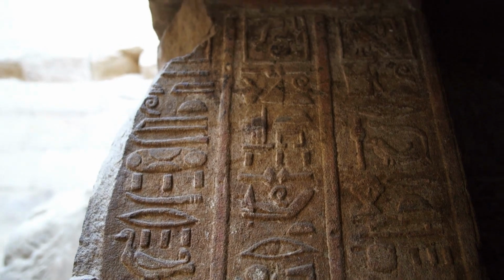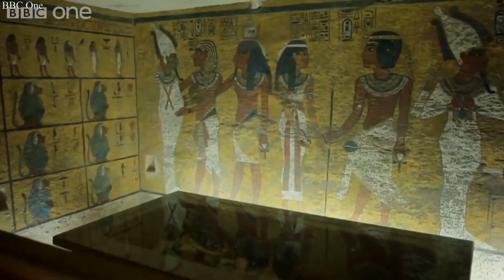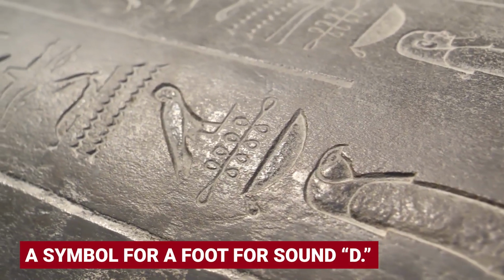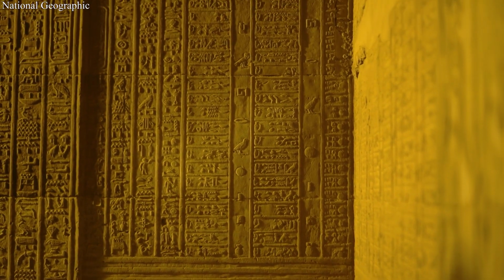Hieroglyphs are a type of writing that the ancient Egyptians used. It's like their own unique alphabet, but instead of letters, they used little pictures and symbols to represent words and ideas. For example, they had a symbol for a bird that represented the sound B, and a symbol for a foot that represented the sound D.